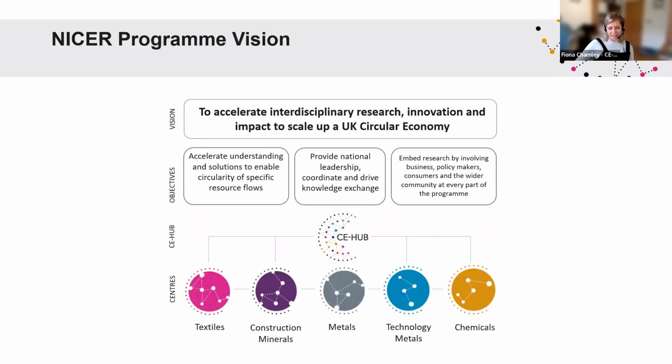I think the next slide tells you a bit more about the aims and objectives, the vision of the NICER programme. So as I said, we're aiming to accelerate interdisciplinary research, innovation and impact to scale up and accelerate the UK's transition towards a circular economy. And the overall programme has 3 key aims. So first of all, to accelerate our understanding and develop solutions to enable the circularity of specific resource flows. Secondly, we want to provide national leadership, coordinate and drive knowledge exchange. And then finally, to embed research by involving businesses, policymakers, consumers, and the wider community at every part of the programme. So this is a very applied programme.